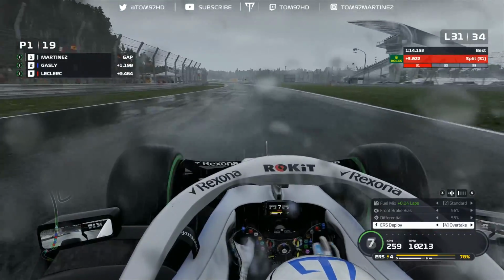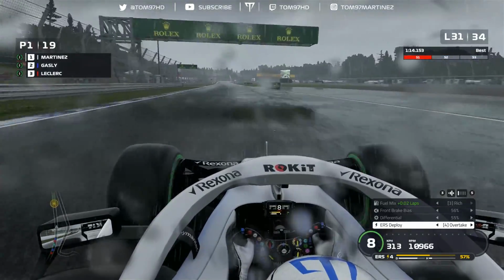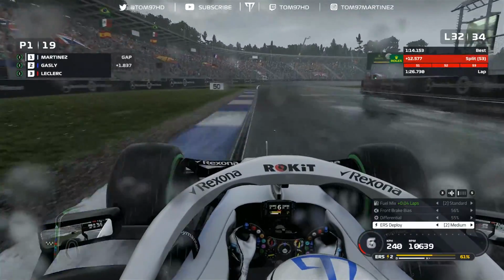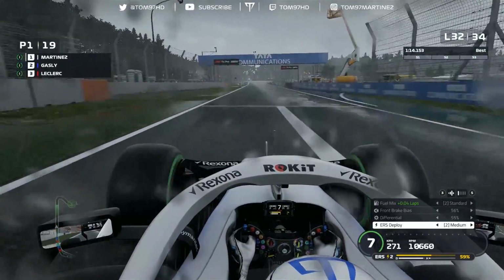This is it. 1.1. The breakaway has been a success. We're running away at the front. These conditions are my conditions. That's it, we're away. We've absolutely bolted. No one's going for the wet tyres, everyone's staying on the inters. Gap is 1.8. This is my opportunity.